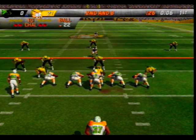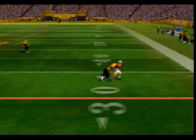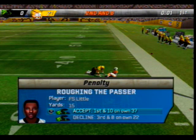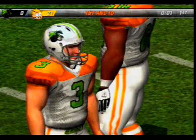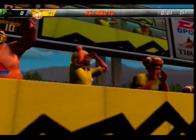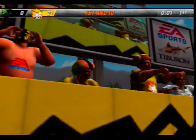Only one man in the backfield. Pressure coming. Gets rid of it. And he had it and lost it. Incomplete. Personal foul. Roughing the passer. Number 43. The call is roughing the passer, and that's a good call. The referee's job in the backfield is to protect that quarterback. If he sees a late hit, he's going to throw the flag every time.